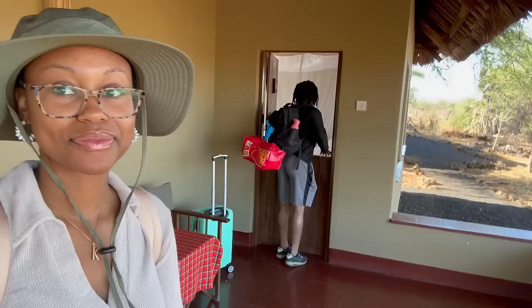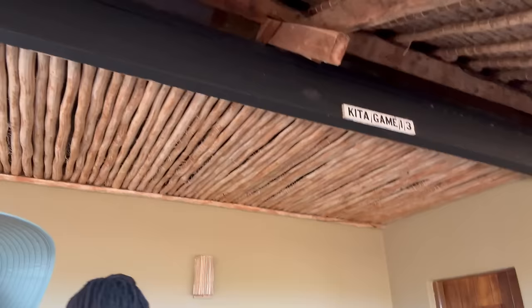I'm going to miss this place. I wish we could stay one more night here. This is the one we're in. Swara 2, I don't know, but the key also says Swara B2. So yeah.